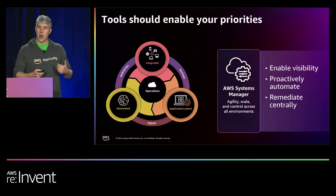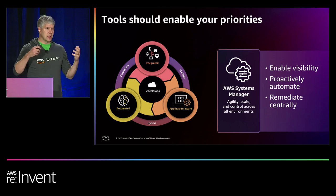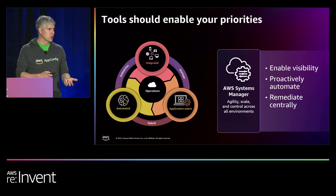So I told you I work on Systems Manager. I'm going to quickly show a highlight reel of some Systems Manager things. But really, AWS Systems Manager is a pretty amazing thing. Most of it's free. And it really does enable that visibility and allow you to sort of remediate quickly and centrally with the tools that are built into Systems Manager.